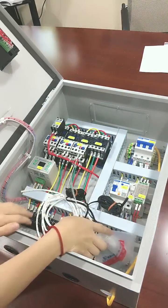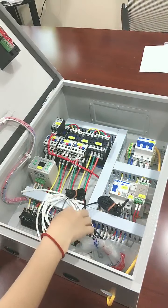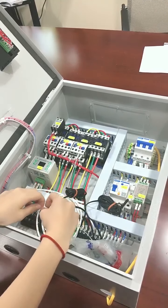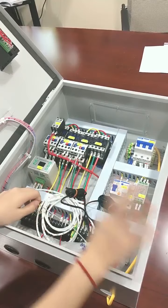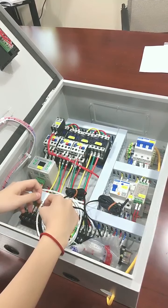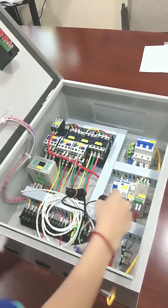Okay, that's all the information about our controller box. If you have any questions about this model, welcome to inquire.